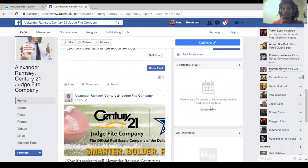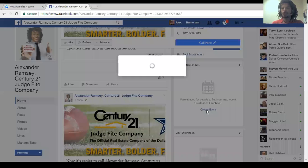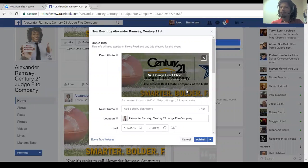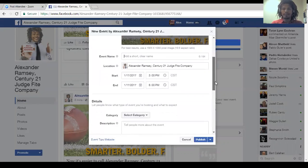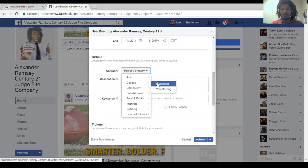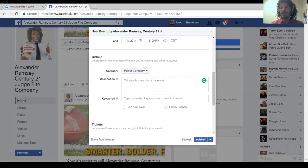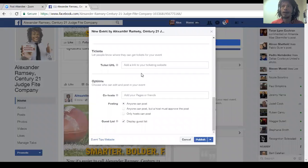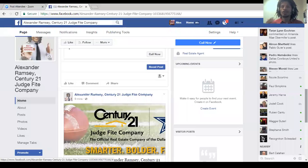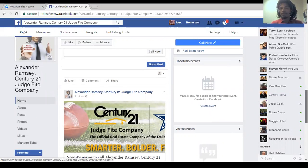You can add events here to this section simply by creating this option, create an event. And whatever your event is, maybe it's an open house, you can change the event photo to that here. You can give it a name, a start date, enter the location of the event. What is the category of it? Is it a fundraiser? Give a description of what the event is about, and also type in keywords that are associated with that. If it's an event that has a ticket system, like Eventbrite, you can put the Eventbrite ticket website URL here, and so forth. You could choose publish. So that's a great option as well, is that you can now showcase and advertise and promote any type of events that you're having.